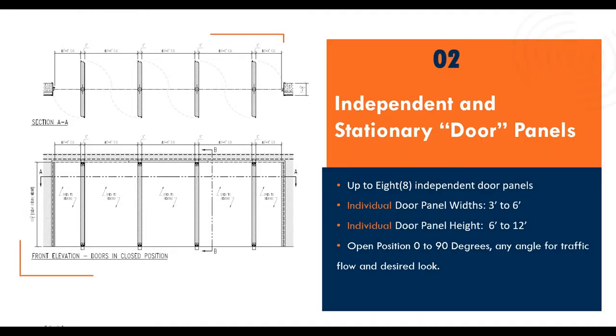Basic drawing there, closed and then in the 90 degree position, with a jamb on each side. This is a plan view. Elevation, rather, with a section plan view up above it. We've done up to 8 independent door panels. Could go further, but that can span as far as we've ever needed to go. So it can be up to 8.